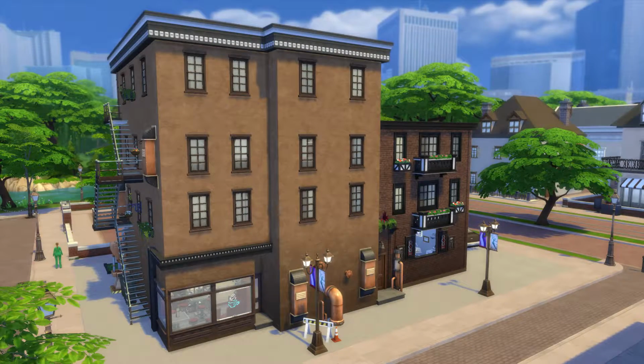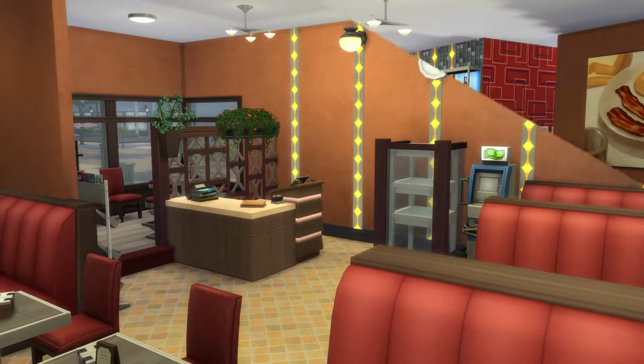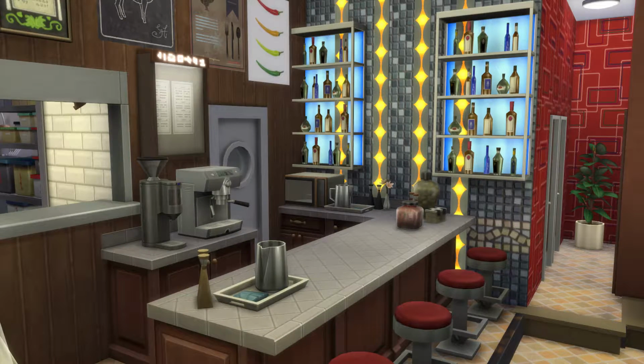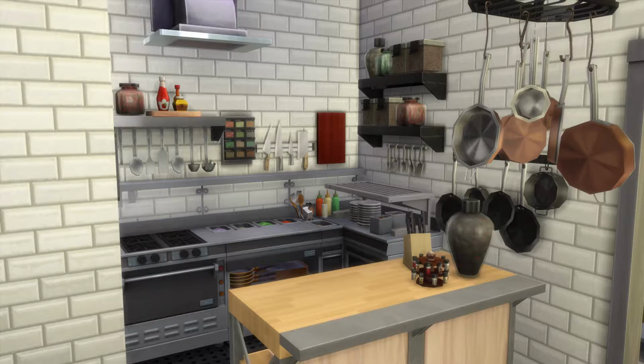So here are the screenshots, if you couldn't really tell. Hello, these are the screenshots. Okay, I'm sorry. And yeah, you can see the diner and I took a few floor plan pictures. Oh, see here, you can see the changes that I made.